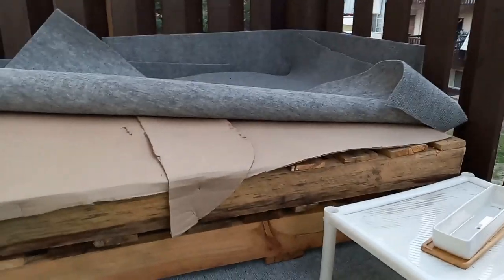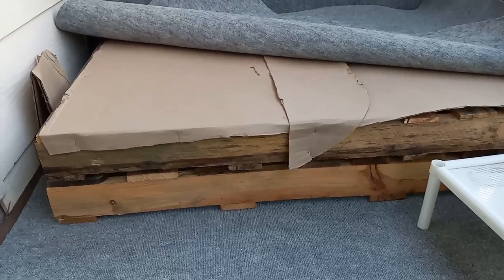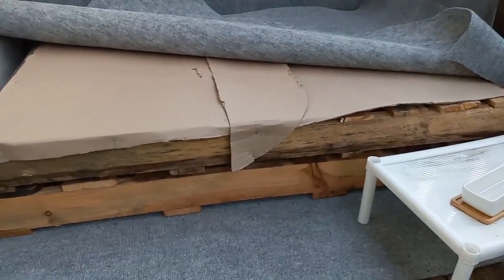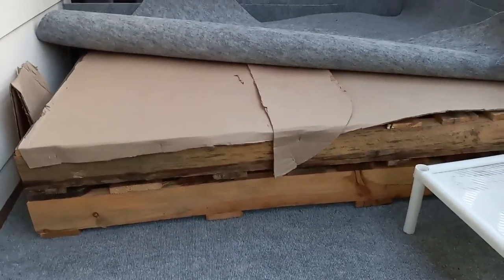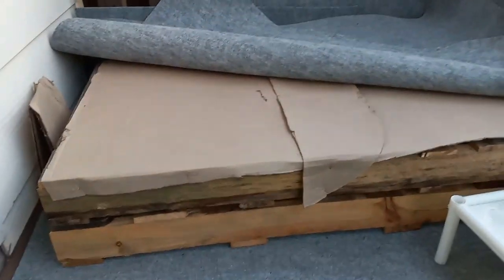Okay, so a quick progress report before the sun goes down. Day before yesterday, dragged these two pallets from work upstairs. Decided to stamp some cardboard on top and then threw this outdoor carpeting on it as well. Gonna put some cushions on it later.